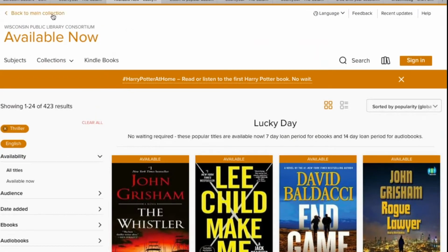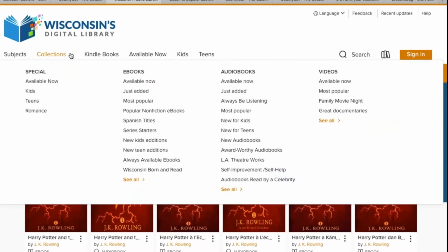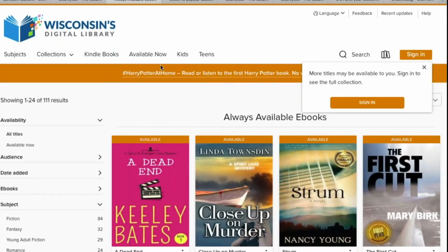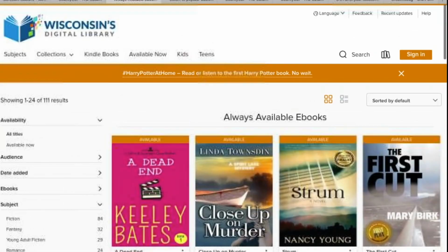So that Available Now section is really helpful. So yeah, that's the Available Now and the Lucky Day section. If you go into collections, you are also going to see these ones here that say always available. So these are ones that you can always check out. We have endless copies available. They're always available for you to check out. So that's really nice too.